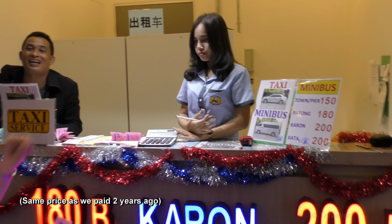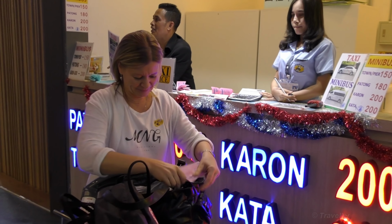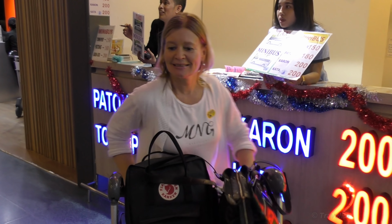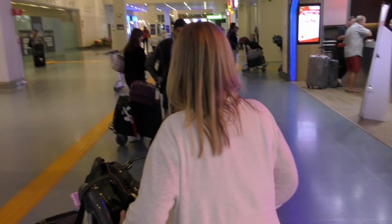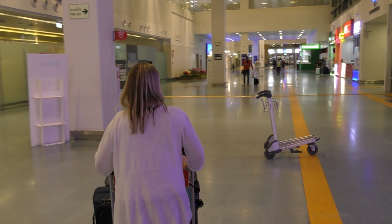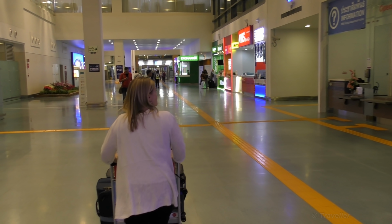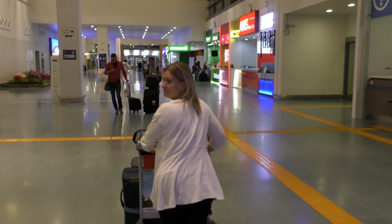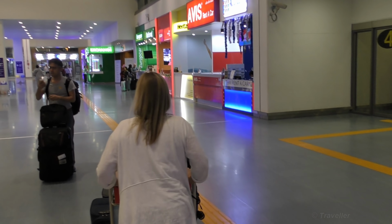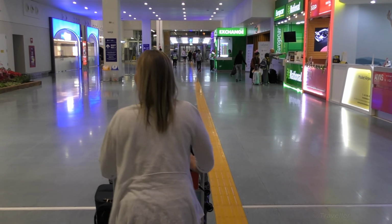Number 5. Yeah? So now we got our taxi. What do you say? Number 5 gates or what? Exit 5. Exit 5. Okay. So now we're heading for exit number 5. And that's where our taxi driver will be waiting. Did you pay for it already? It's paid. So it's a prepaid taxi. You get a receipt for it. Now we just have to go and find the taxi driver.